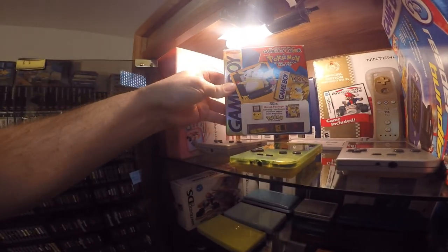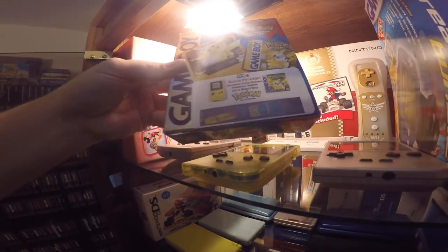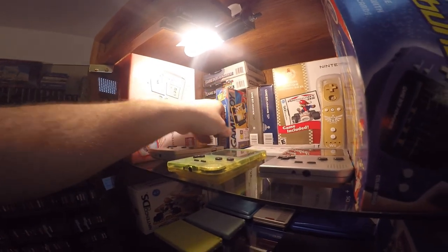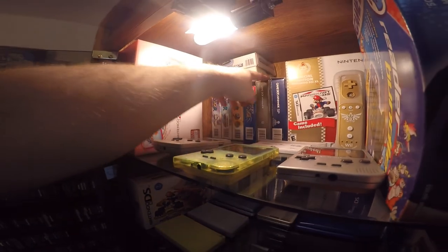And here is one of my more rare ones. It's the Pokemon Yellow one. Has the game in it. It also has that watch in it. It's all brand new, never been used. If you've seen my videos, you'll see the video where I actually got that from a friend.